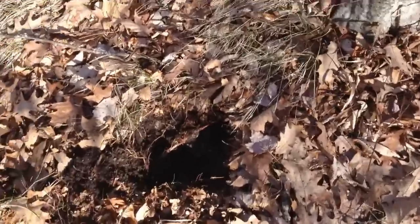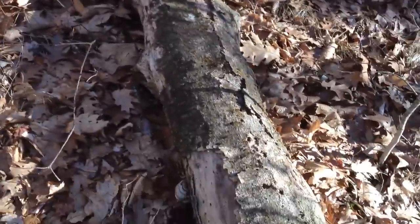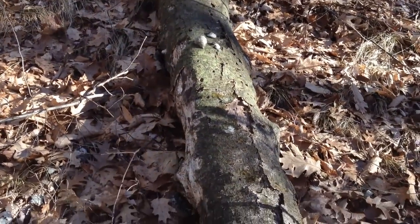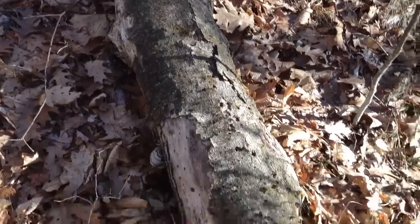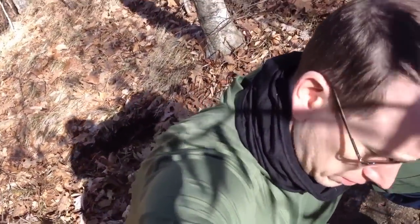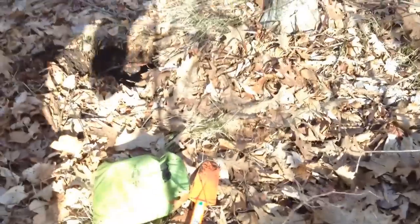So what we want to do is look for a place where there's either a log that you can sit on. Some people prefer the hang-their-butt-cheeks-over-the-edge-of-a-log technique. Let's see if I can simulate this for you. I don't know if the camera's going to picture me. It's basically, you just have a log and you let your butt hang out over the edge. I can't do it that way, but some people do that.